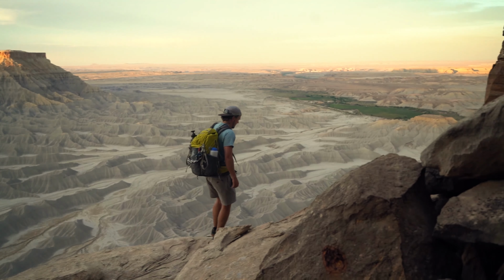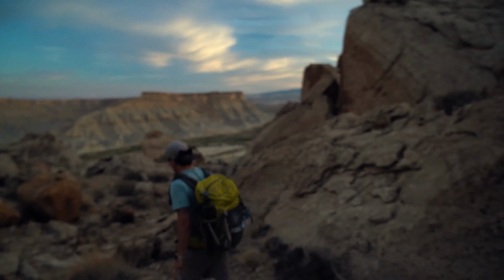So we are making our way down. We are past the off-width portion, about to start the scree portion. So we probably should be able to just run right down it. But it looks like the sunset is going to pop off. So hopefully we can get some cool photos.